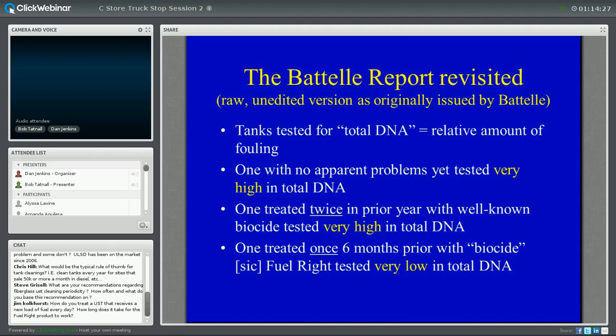Anyway, if you look at the original report from Battelle, a few things were interesting. The way they looked at these 6 tanks to see how fouled they were was they took samples the same way from all 6 tanks and tested for total DNA. And this total DNA analysis gave them an idea of the relative amount of fouling stuff growing in a tank, living stuff. One of the tanks they looked at was supposed to represent a tank that didn't have problems. So they wanted to see what was different about this tank.